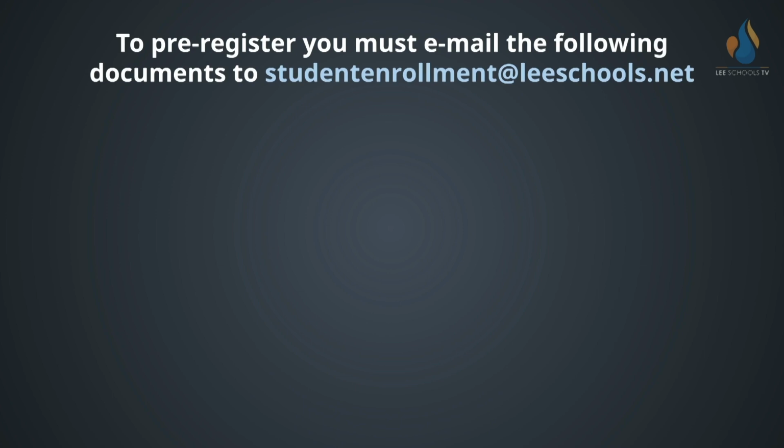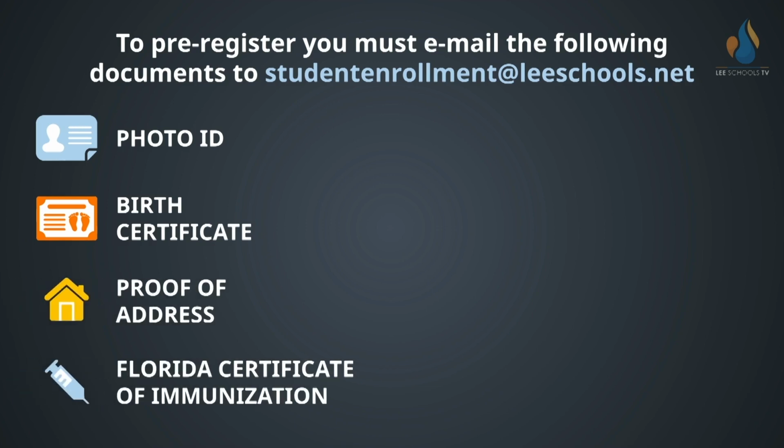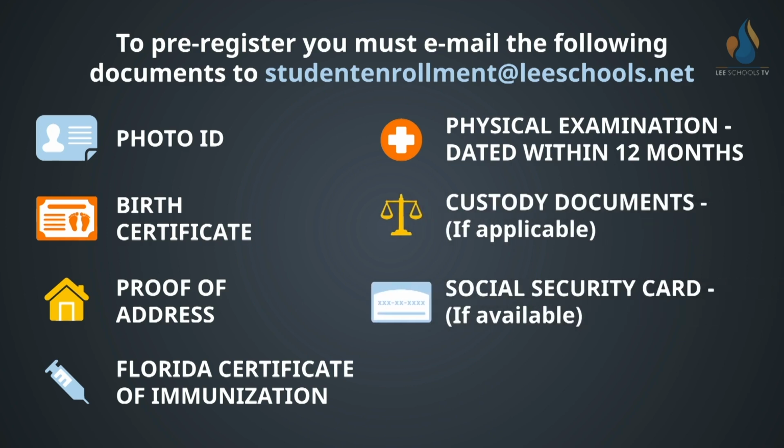To pre-register, you must submit the following documents as email attachments sent to studentenrollment@leeschools.net or visit the student enrollment office: photo ID, birth certificate, proof of address, Florida Certificate of Immunization, physical examination dated within 12 months, custody documents, social security card, and a registration form.